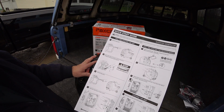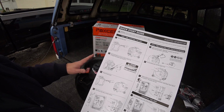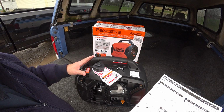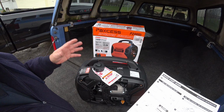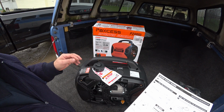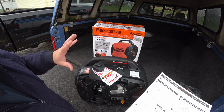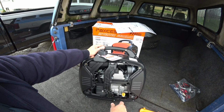Whenever you're doing a break-in of anything, I don't care what it is, I wouldn't run synthetic initially. The reason is because these parts that are rotating and working together for the first time need to break in. They need to rub each other. They need to generate heat. Not a lot of heat, but they do need to generate heat. And a good standard oil, not full synthetic. If you get a semi-synthetic, that's not too much of an issue, but you want an oil that's going to allow this to reach temperature, so all the parts break in correctly together. Now, as far as changing the oil, again, in the instructions, it's going to tell you not to tip this.